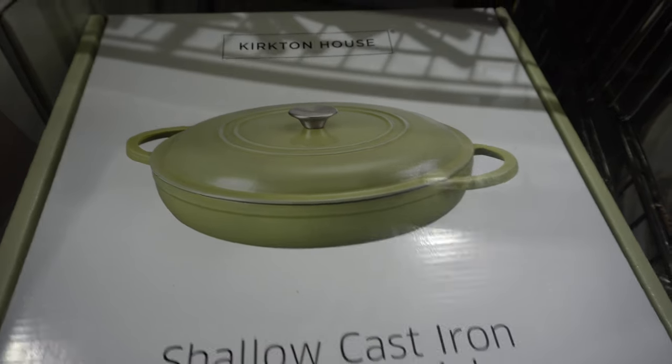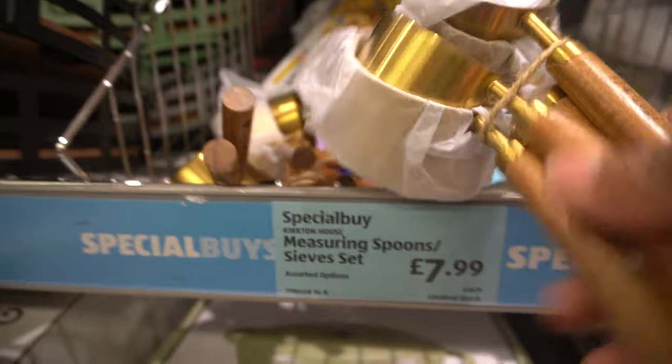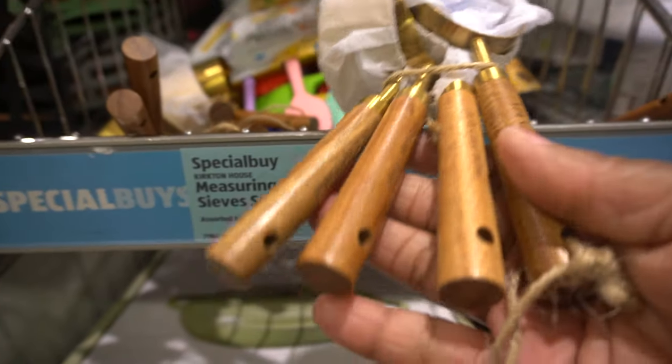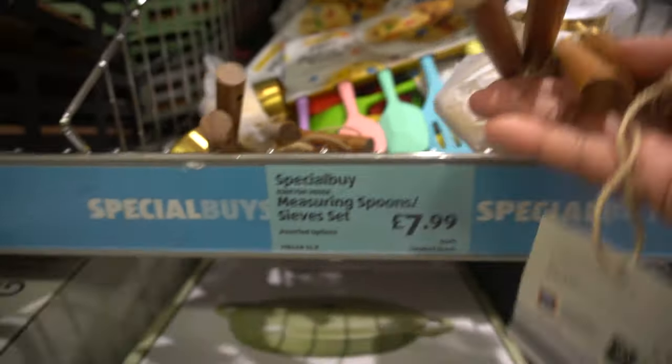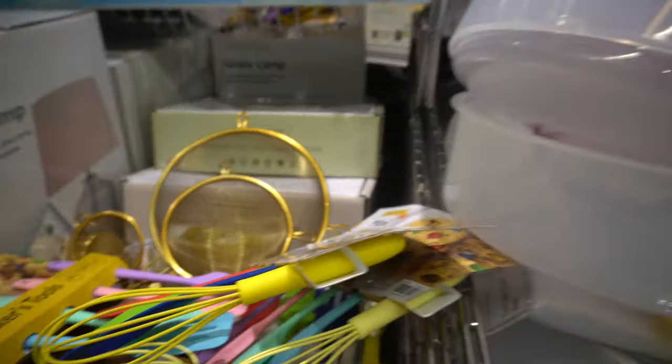This is really nice. Cup. It's beautiful. How much is this? $7.99. How many is inside? It's about four. That's nice, but I don't use measuring stuff. It's nice. We've not even moved an inch.